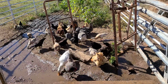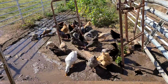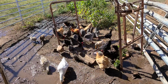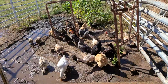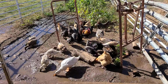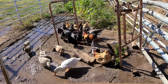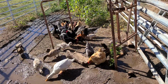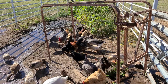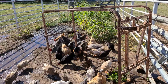They always know when I'm coming out with food, and they'll run up to the gate and wait for me to give it to them. Just yesterday we had some dried fruit with nuts and raisins that had expired, and I came out and fed it to them, and they loved it. So you can feed them whatever. It's a great way to not waste food and to also help supplement food for your chickens, so you cut down on feed costs.